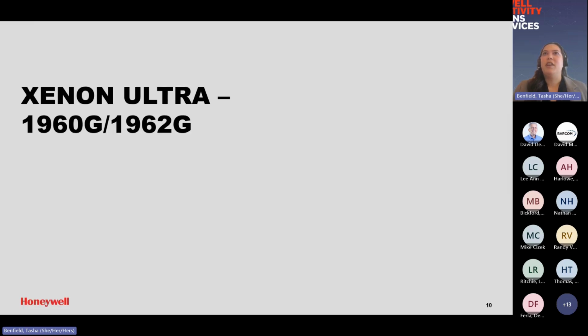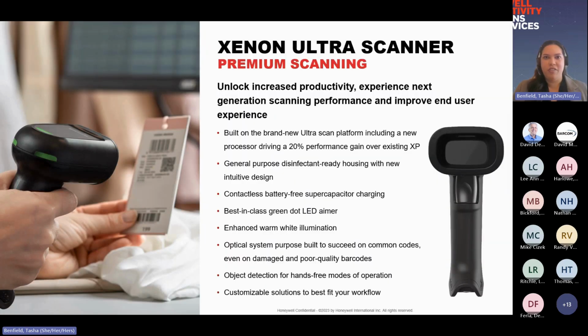With that being said, I'm going to go ahead and move over really quickly to the Xenon Ultra so I can get over to the print section as well to give enough time for Derek to hit on the mobility.